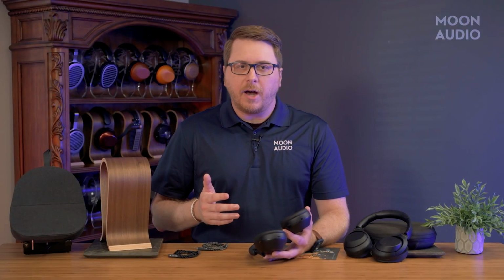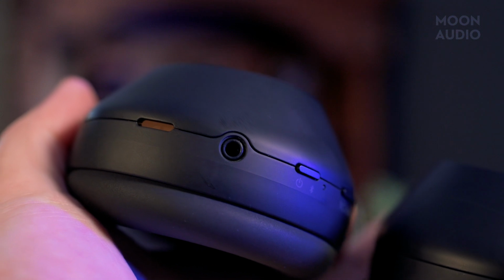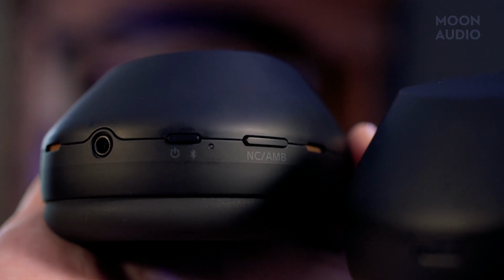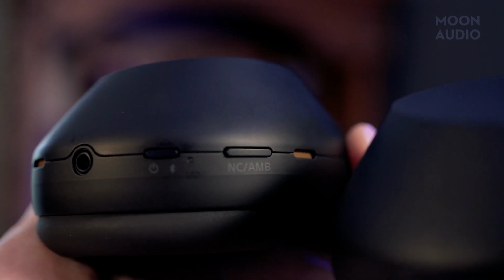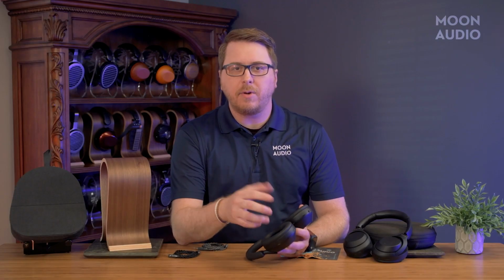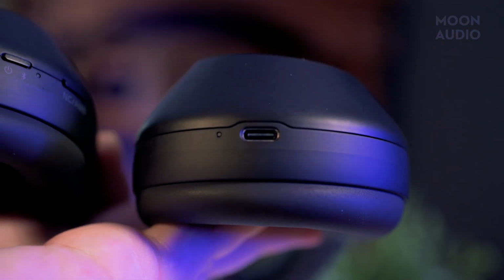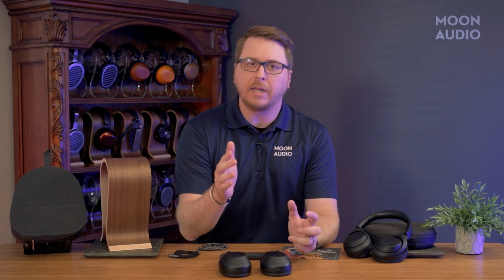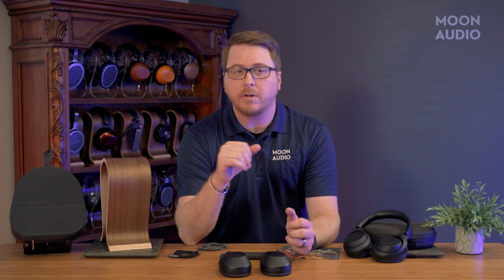On the left ear cup, you still have the 3.5mm single entry unbalanced headphone jack, the power button, which also doubles as the Bluetooth pairing button, and the noise canceling on and off button here. On the right ear cup, you have the USB-C charging port, and that's it. That's all you need. This is not to say that the XM5s are short on functionality. It's just that most of that functionality resides in the app, which we'll get to in a bit.